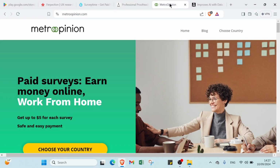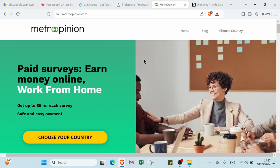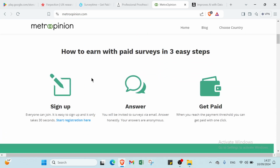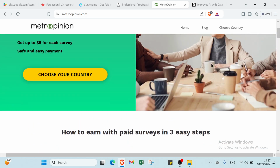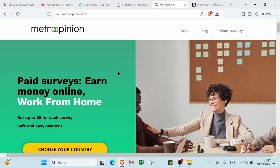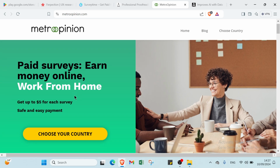We have Metro Opinion. So this is the homepage. First of all, you have to choose your country. Then this is how you can earn: you sign up, answer, and get paid. To make money on Metro Opinion, you have to start by signing up for an account on their platform, which offers paid survey opportunities.